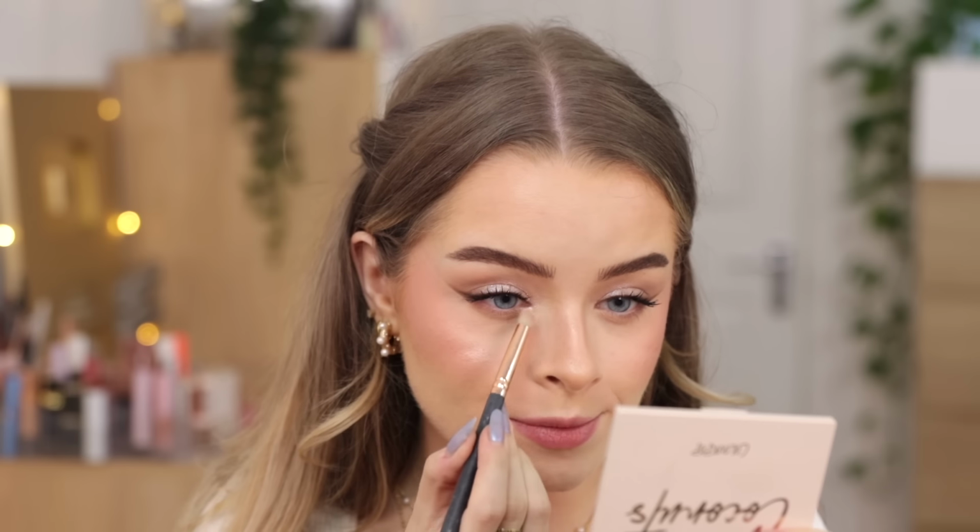And then on my inner corners, I'm going to take that super bright shade again. You do not have to use this one if that's going to be too much for you. Actually, maybe that is a bit too much on the inner corner. Okay, that's possibly too much. Maybe go with the light pink shade I initially used on my lid. I mean, I've committed to this now, so I'm just going to use that, but I love a nice bright inner corner.